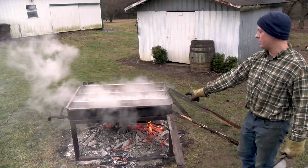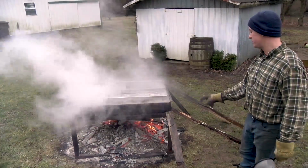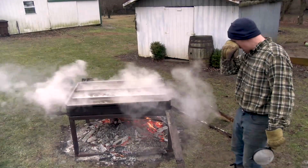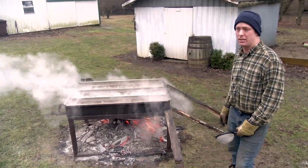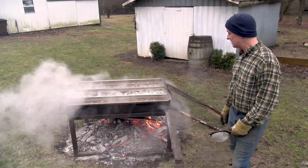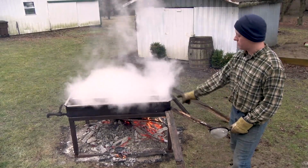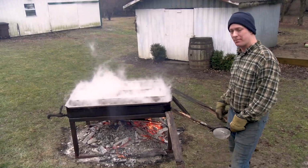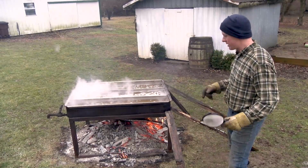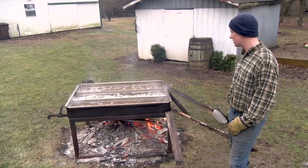As far as the frame here, this is something I made up. We've used cinder blocks in the past, and that works, and they do okay, but usually we only get about one season out of them, and the heat makes them crumble and fall apart. So as long as this frame keeps working like it is right now and I'm happy with it, we'll probably weld some sides on it and a chimney in the back to get the smoke up and away from us. Have a door on the front, and that'll help also keep the heat more concentrated under the pan so it cooks faster.